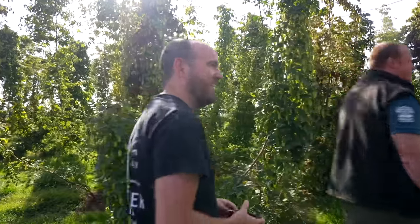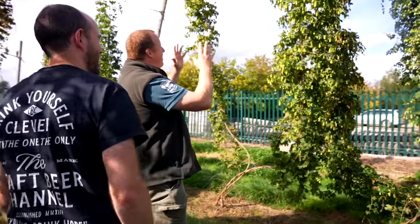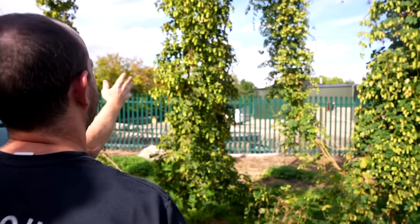That's really sticky, that one, as well. It is really sticky. Yeah, feel free. There's some others here. Look at that. I mean, if we were going to look for a hop, and how we would want it to look and how we would want to pick it in the machine later, that is beautiful.